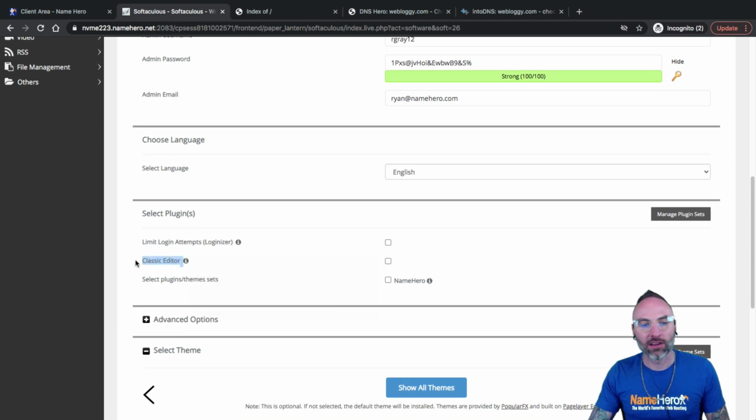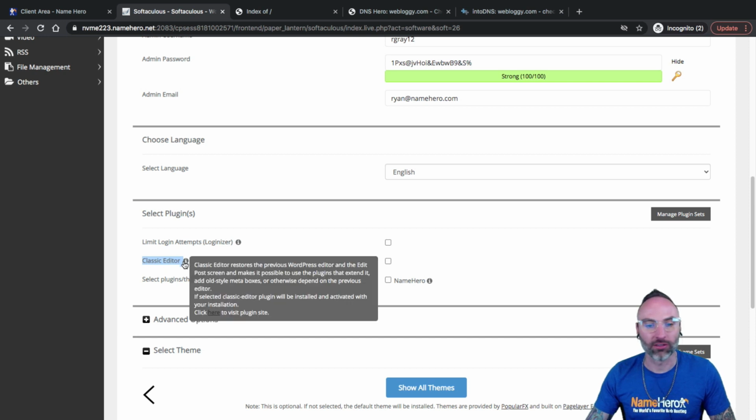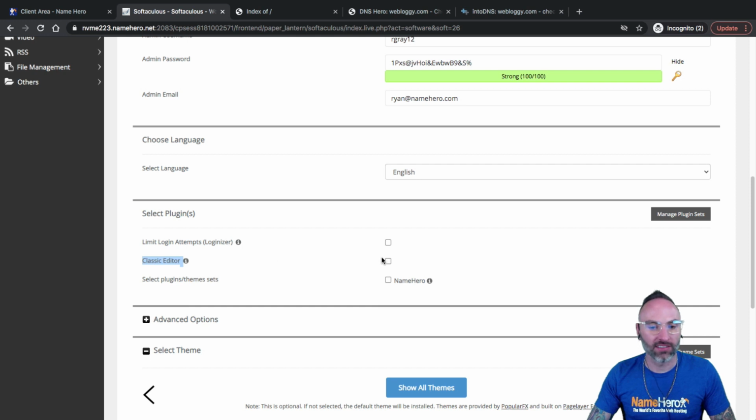Classic editor. A couple years ago, WordPress upgraded their editor inside the back end that allows you to design your pages and posts. I love it now. I didn't like it at first, so they still give you the option to use the older one. And if you're using WordPress for any length of time, it's been around for 20 plus years now, you can click this and install that old editor instead of using the new block editor. If it's your first time using WordPress, I would not recommend the classic editor, because eventually it's going to be gone anyways.